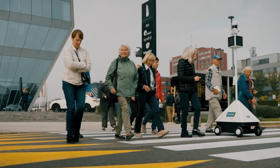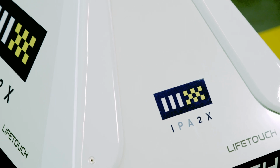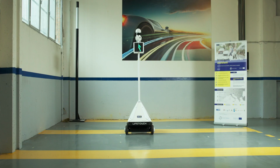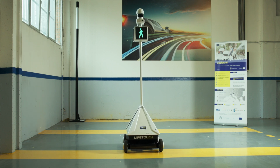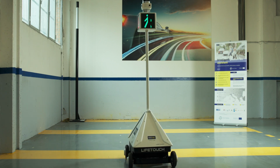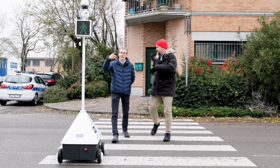It has two main parts: the base, or if you will a chassis with wheels driven by electric motors. On the 2-meter pole is the second part of the robot, basically its brain, LiDAR and cameras, thanks to which it can recognize objects in its surroundings, mainly approaching vehicles.